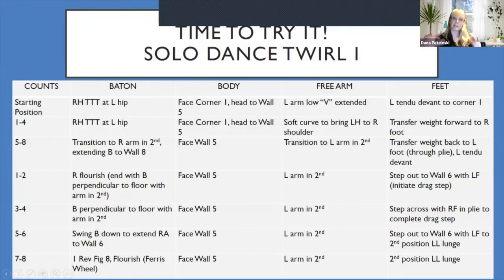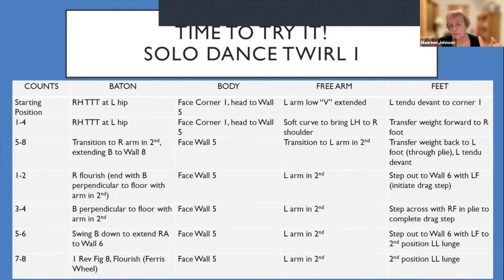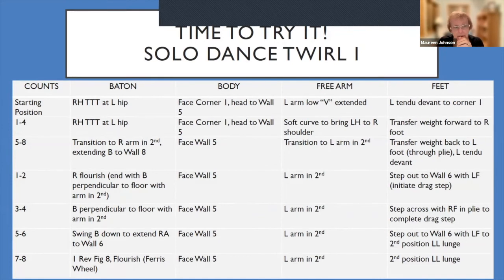So some pieces are still there and others have been changed and added. Maureen, do you want to take us through? Well, this was a composite of a lot of practice routines that everyone submitted. And this was sort of the more common things that they wanted to keep.